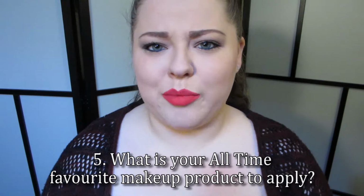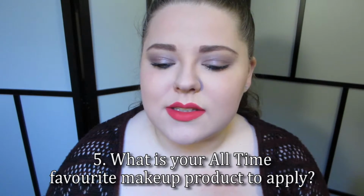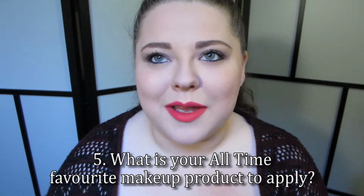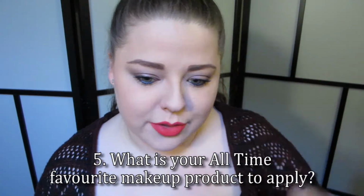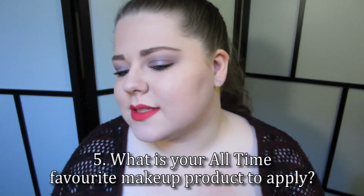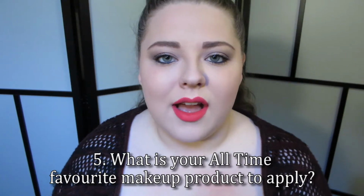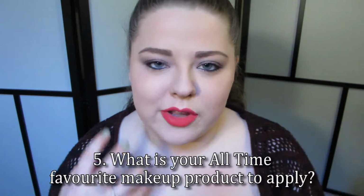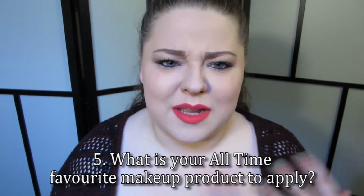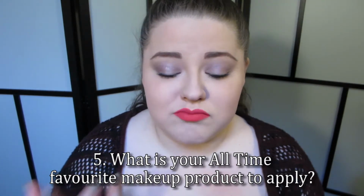Number 5, what is your all-time favorite makeup product to apply? So not necessarily my favorite product, just my favorite one to put on. Possibly brows, just because... No, that's wrong. I don't like applying brows because it's so easy to mess up, and then you just have too much eyebrow, or it's a weird shape, and there's nothing you can do. Maybe contour, because it can make a really pretty, naturally subtle difference, but it's super easy to apply. Maybe I'm just lucky and I've only ever used products that were super easy to blend, but I've never felt like I put anything on too heavily, or that I had a hard time blending it out and making it look natural. So probably contour or blush. Something that's really easy to apply that actually makes a difference.